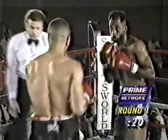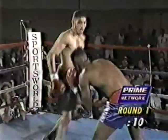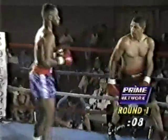He lands a couple of lazy right hands there. Well, it's a round of total domination by Winky Wright. Major trying manfully, but outclassed. Final 10 seconds of round 1. Winky Wright showing his talents here in the opening round of a scheduled 6-rounder.